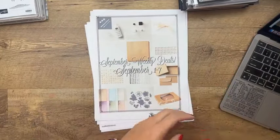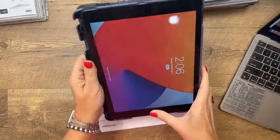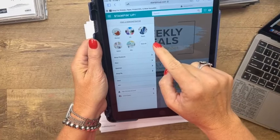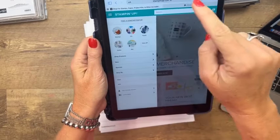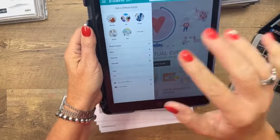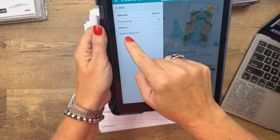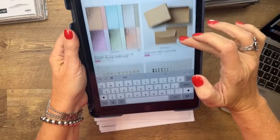You know what? I was going to show you how to find this. Where did I put my iPad? Right here, those three lines. No, that's not it. Wait a minute, it looks different on my computer. There's a separate drop-down thing. Specials right here. September weekly deals right there. Okay, and then you can just see all of them.